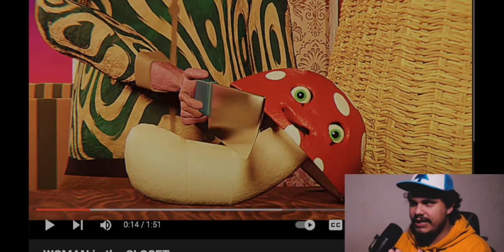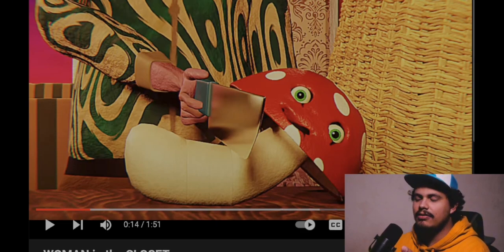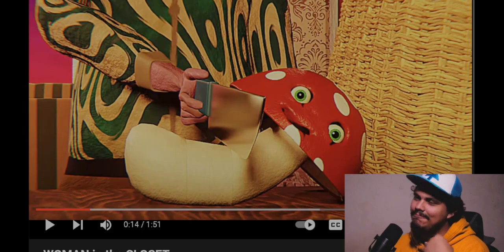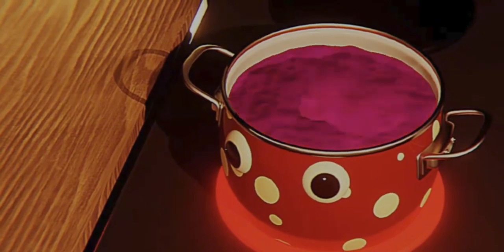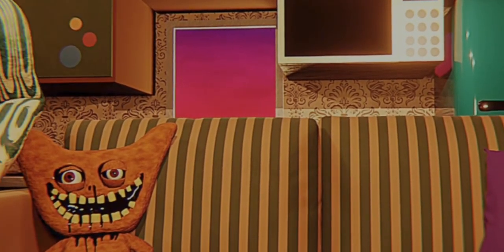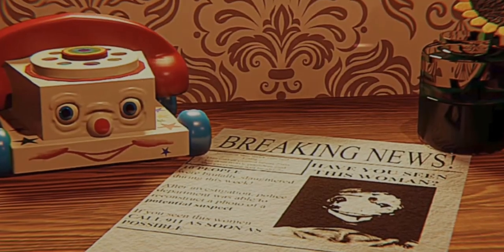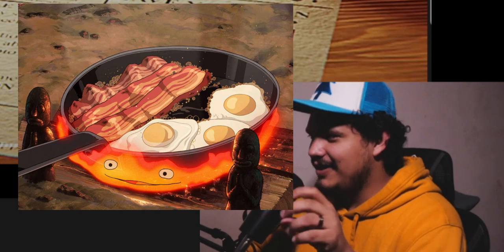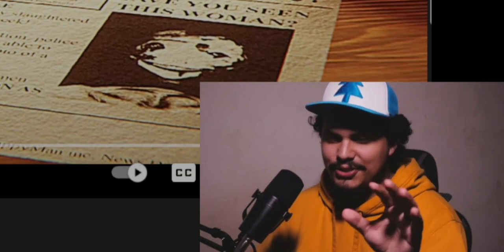Oh, where the devil was. Each time has seemed like it's been stop motion, which takes a lot of time. This creator obviously puts in a lot of effort. I respect that. This is just cursed Studio Ghibli. You know how everything has like a face and everything has its own persona? That's just Studio Ghibli.